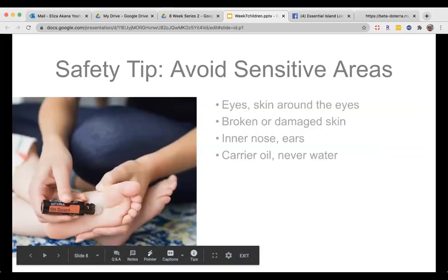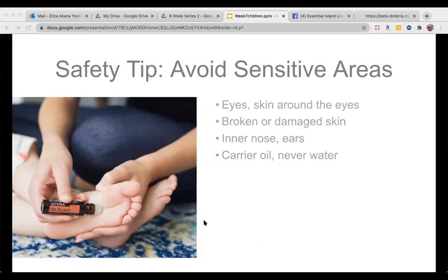All right, so let's talk a little bit about avoidance of sensitive areas. These actually are true for adults and kiddos. Some important areas that you want to avoid are definitely the eyes and the skin around the eyes. A perfect example is I put peppermint on my toothbrush with my On Guard toothpaste every morning. Sometimes, just by opening the cap, there's some residue on my hand. So I have learned to put my moisturizer on before I brush my teeth, because I have gotten that peppermint either in my eye or too close to my eye.